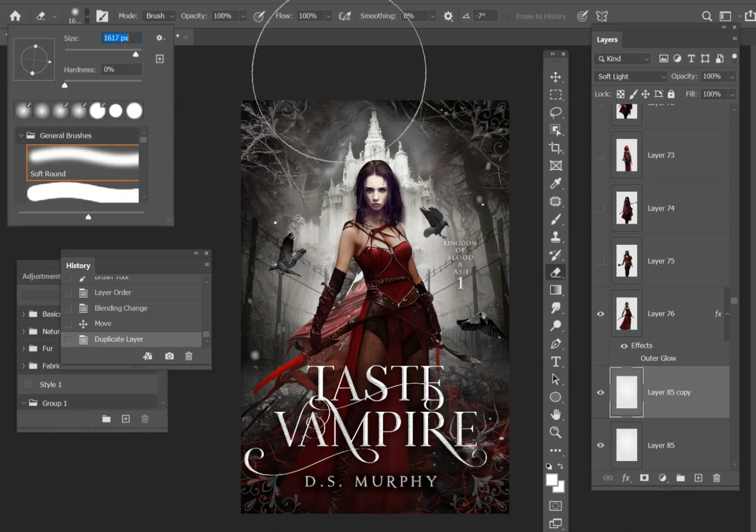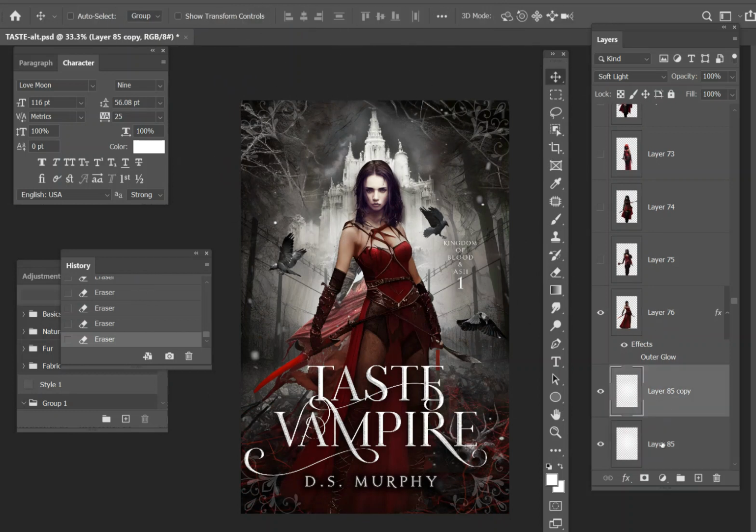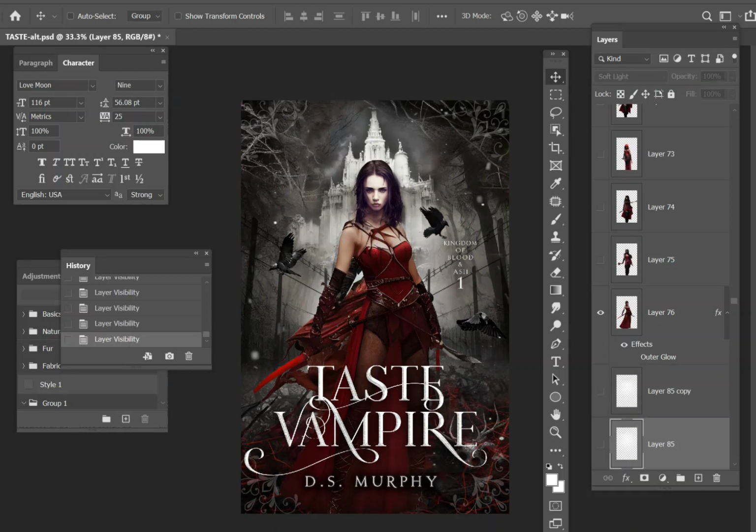The online design tool at DIY Covers has an eraser tool. It's a little bit buggy, but you can erase around the edges of layers. It's not really great for cutting out the background. I'm not actually sure I even love this glow because it takes away from that really dramatic black and white scene. So I'd want to be a little bit cautious with how much I'm using.